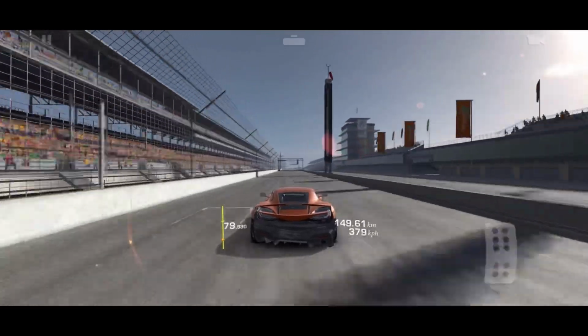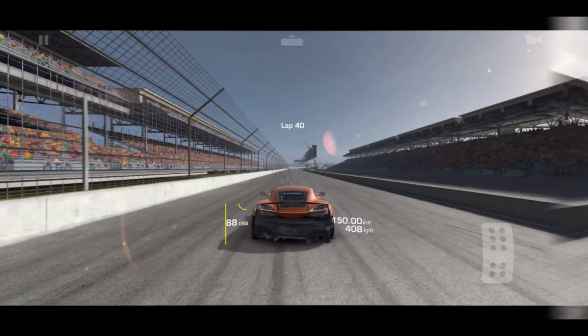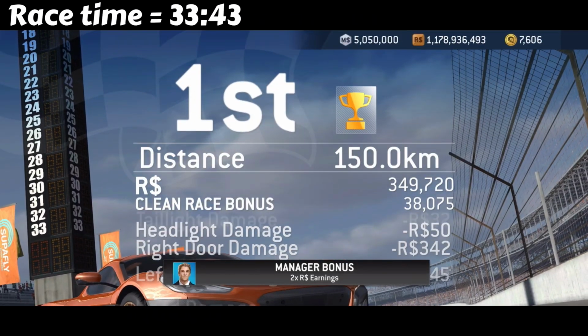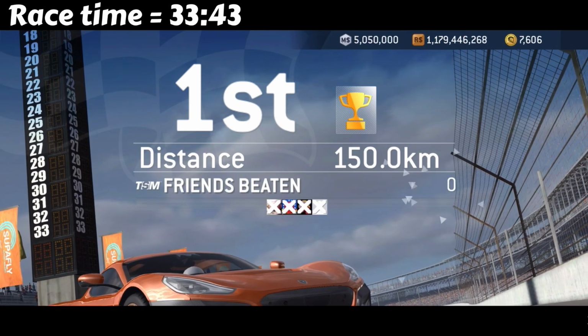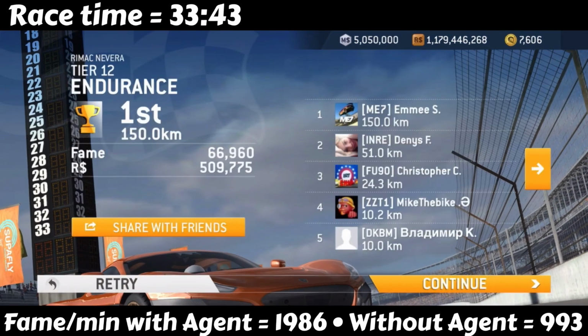I had a few little mishaps, but yeah, it's a pretty accurate representation. I did hire the crew, so we're going to remove that. I'll give you the base numbers and also the boosted numbers. So there's the run with the manager hired. Race time, 33 minutes, 43 seconds. Fame pay, pretty good, 66,960 with the agent. So with the agent, 1986 fame per minute, without, 993.